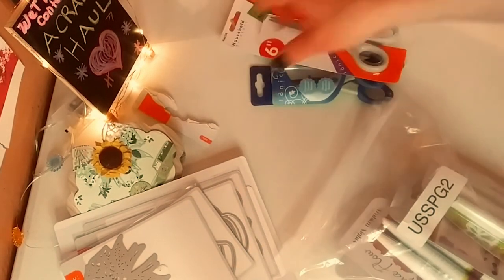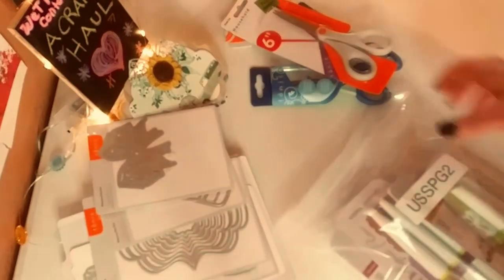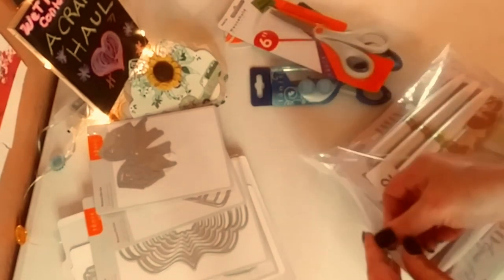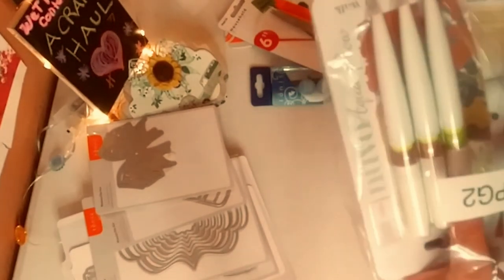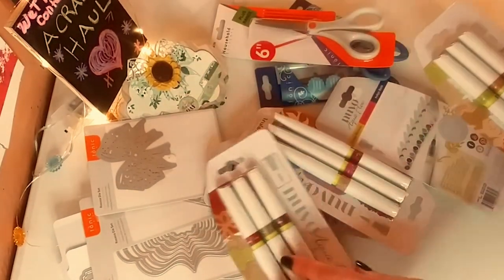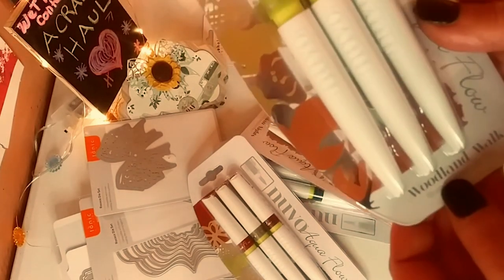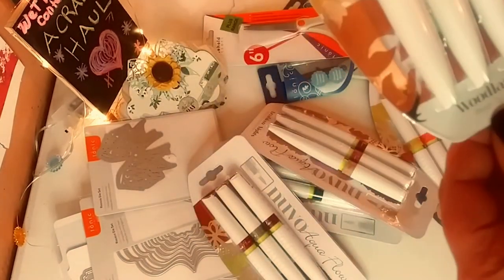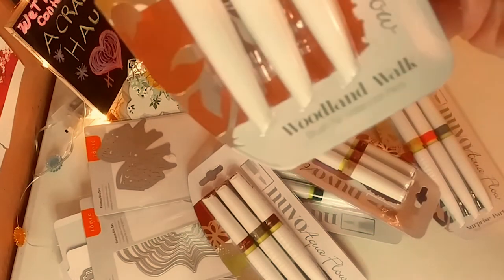And these I am so excited over. I've been wanting these forever. So these are Aquaflow watercolor markers. I want to use them to draw with my regular drawings, but also I wanted to color in. When I do stamping, I want to color in the stamps. So this is called Woodland. Yeah, these are the Nouveau Aquaflow. And this is the Woodland collection. These beautiful colors, Woodland Walk.